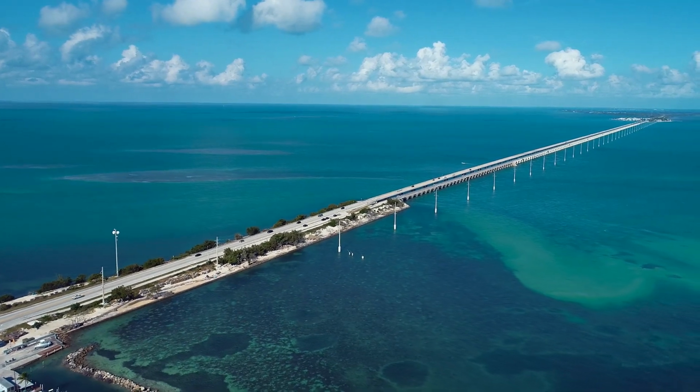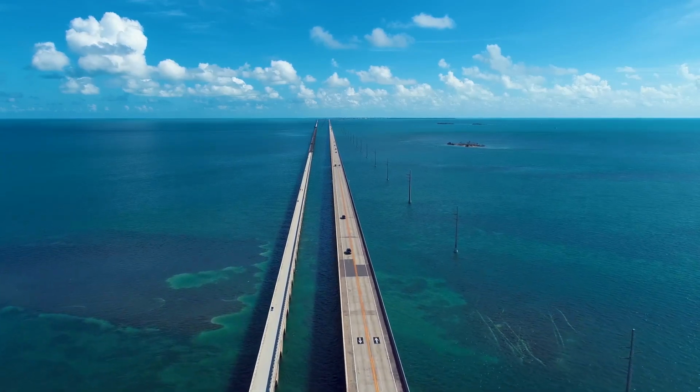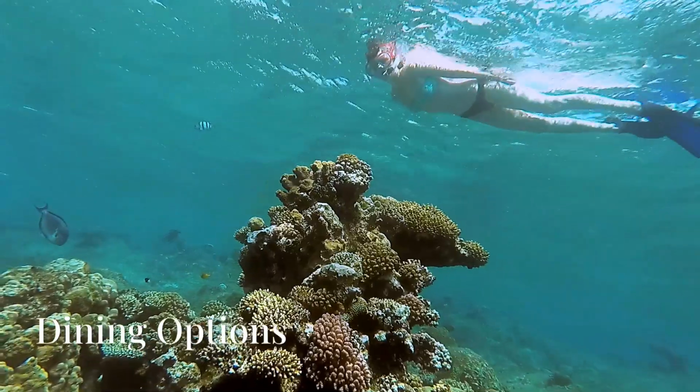Walking along the bridge gives you a chance to appreciate not just the beauty of Bahia Honda, but also its rich history. You might even spot some local wildlife along the way. Keep an eye out for birds soaring overhead or dolphins playing in the water below.